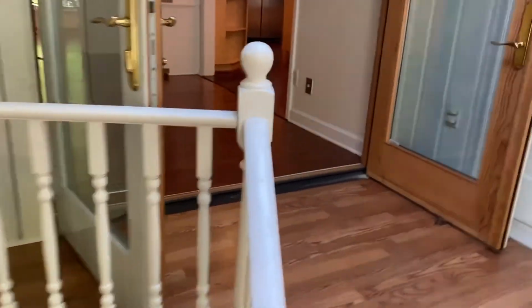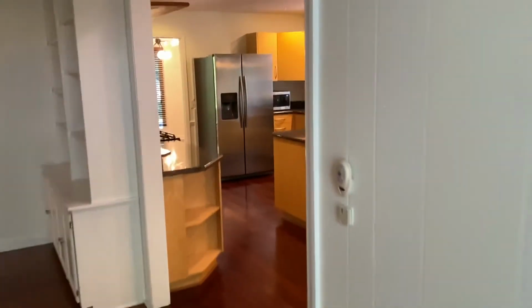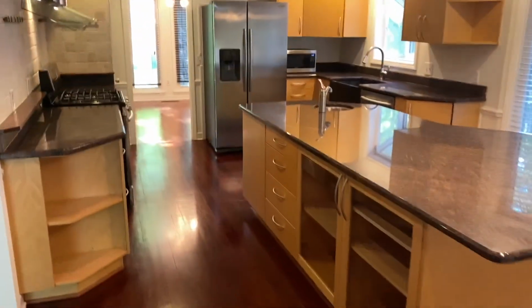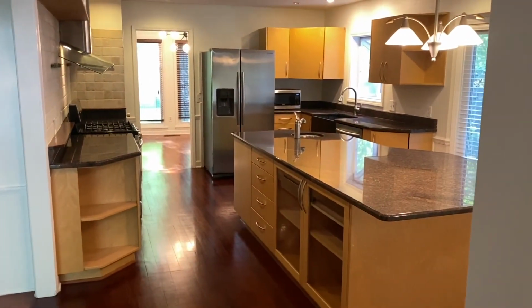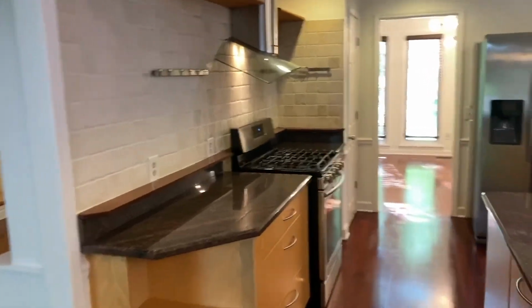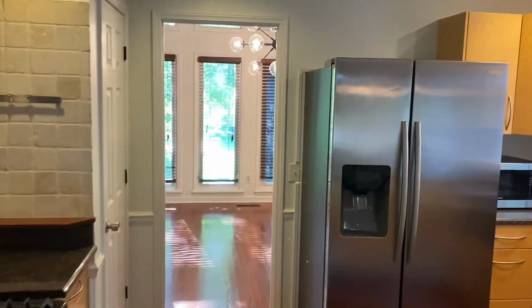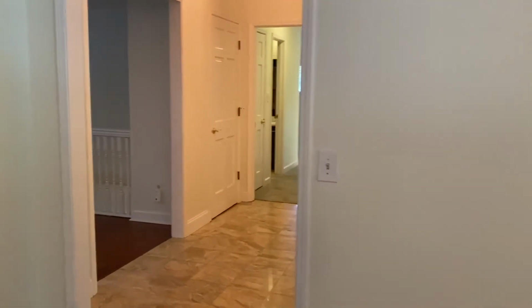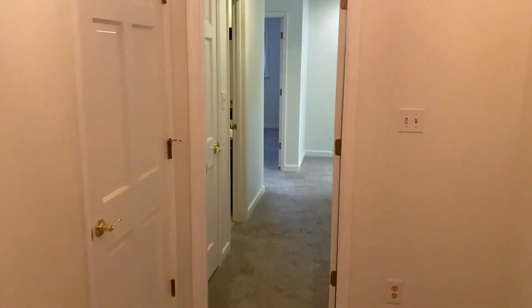Walking back over here to the kitchen. So here's the kitchen, and anyway, nice little half bath here, perfect for entertaining. There's another bathroom down the hallway here. But as you see, some of the lights are on in here, but you get tons of natural light in here, which is amazing. Looks great.